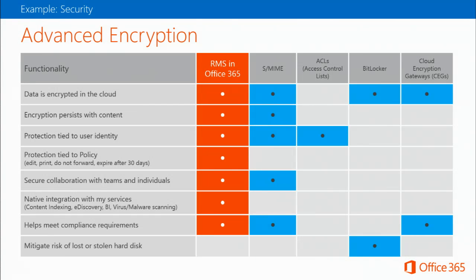It's still us doing the encryption. We still have the keys. It's not like the hard drive for Exchange is encrypted and no one can get access without asking you. So that's something to bear in mind with BitLocker.